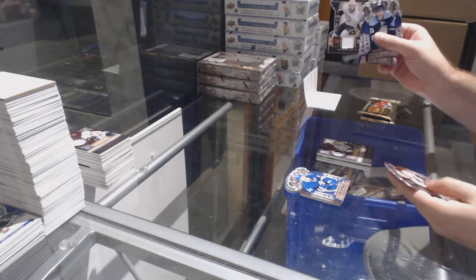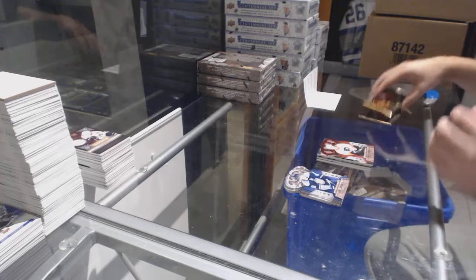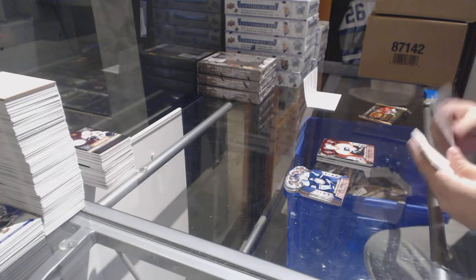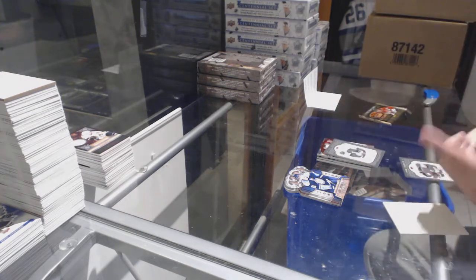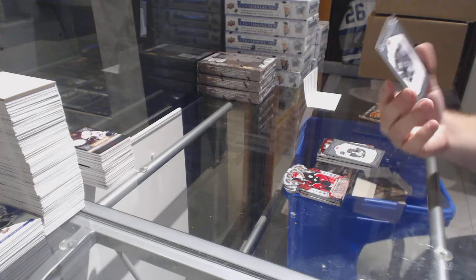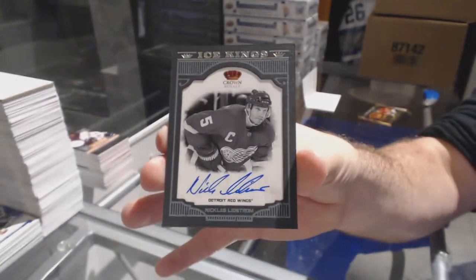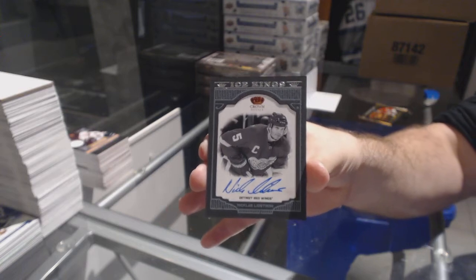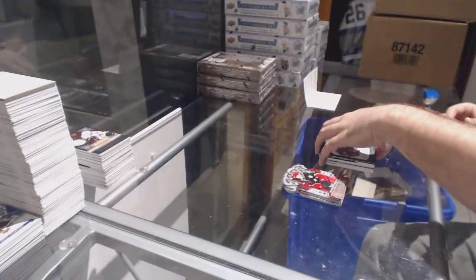We've got for the Penguins, Heir to the Throne jersey of James Neal, and a James van Riemsdyk red base for the Philadelphia Flyers. For the Detroit Red Wings, Steve Yzerman, Ice Kings. And again for the Red Wings, number to 99, Ice Kings auto, Nicklas Lidstrom. Nicky Lidstrom, number to 99, Ice Kings auto.